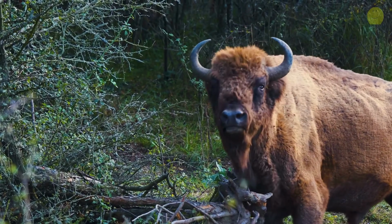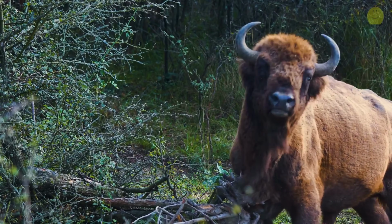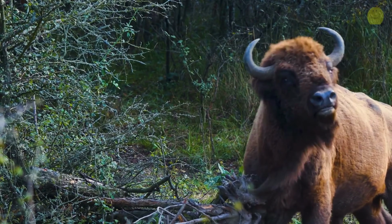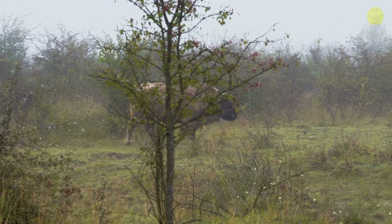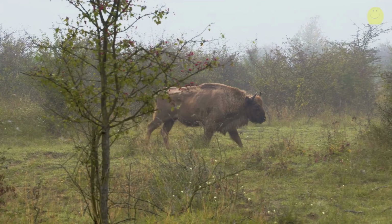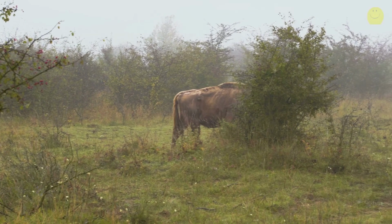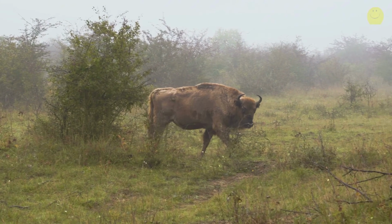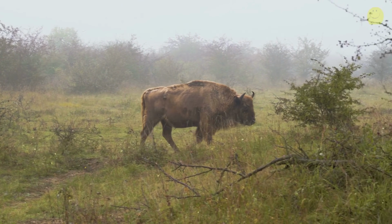In 1954, the first bison were reintroduced into the wild in Biomass forest, Poland, marking the beginning of a remarkable recovery journey. Today, the population has grown to an estimated 9,000 individuals roaming free in various European countries, and the International Union for Conservation of Nature, IUCN, has reclassified the species from vulnerable to near threatened.